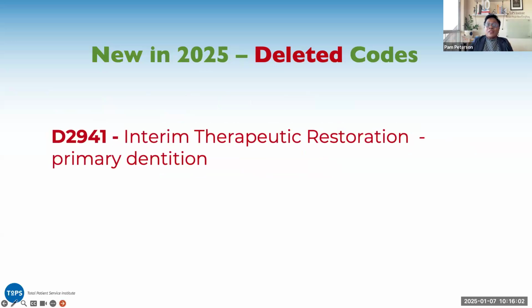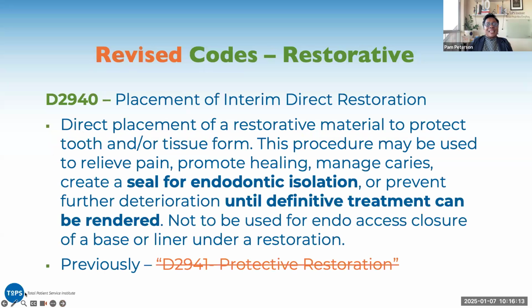What was removed is the D2941, the interim therapeutic restoration, primarily dentin. And here's what it was replaced with: the D2940. The D2940 is a placement of an interim direct restoration.